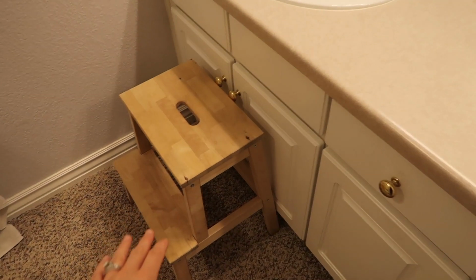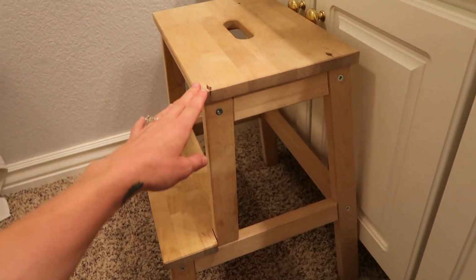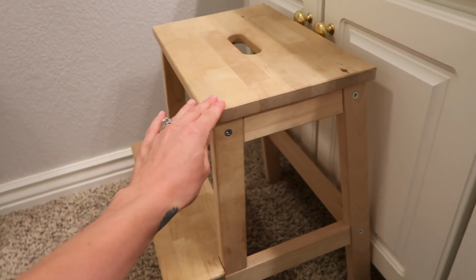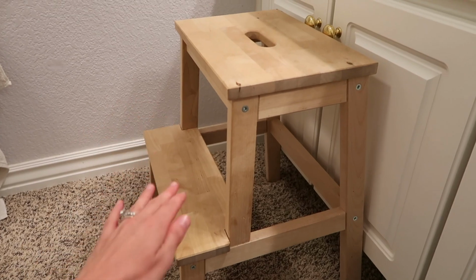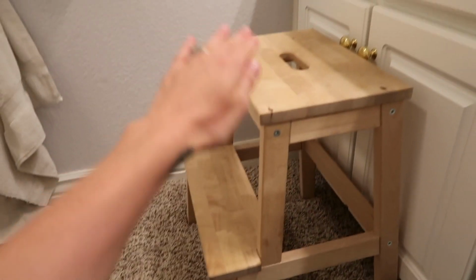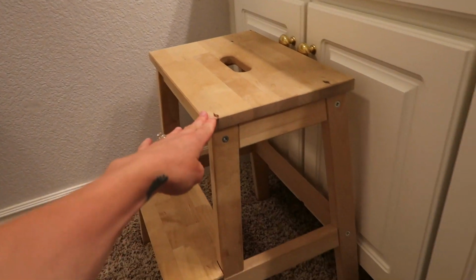First off, I want to point out this step stool is probably one of the best investments for bathroom purposes, at least, that I have ever made. So this is the IKEA Beckham stool, and it's solid wood. It's super sturdy. It does not tip over very easily at all. I've never had that happen. And it's perfect for getting a toddler up to counter height. I think with a normal step stool that you would normally use in front of a toilet, like the little plastic ones, those are not quite tall enough to get them up at the sink height. So this double step stool is perfect for that. And I love that it's wood, like I said, because it's really sturdy.